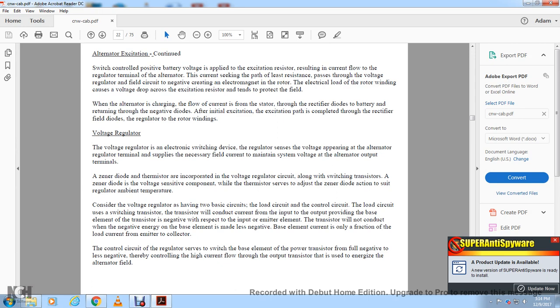Our transistorized voltage regulator has two basic circuits, the load circuit and the control circuit. The load circuit has the switching transistor, which handles the current from input to output, with the base of the element transistor negative with respect to the input and emitter. The transistor will not conduct when the base element is less negative. Base element current is only a fraction of the load current at the emitter collector. With the control circuit, the regulator circuit switches the base element from full negative to less negative, thereby controlling the high circuit current flow through the output transistor.